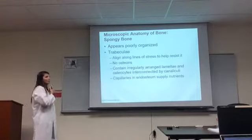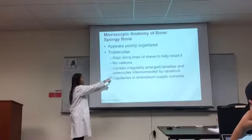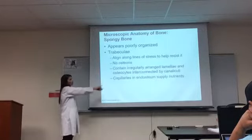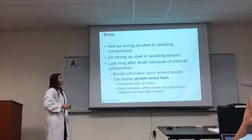Okay, spongy bone. It doesn't look anything like that other one. It looks all crazy, and we call it trabecular. It's very poorly organized. There are no osteons. It's irregularly arranged, and the capillaries just kind of weave in between it to supply that tissue with nutrients.